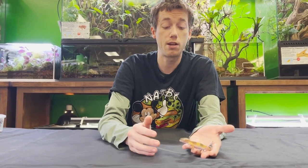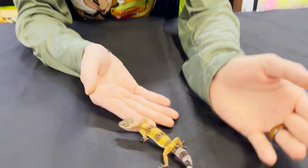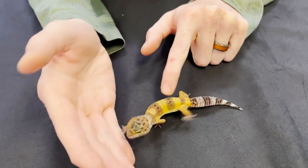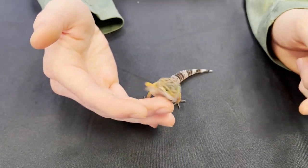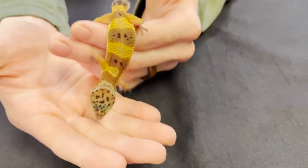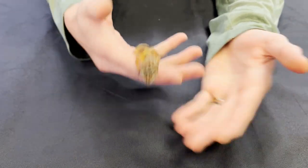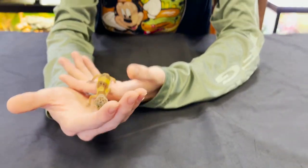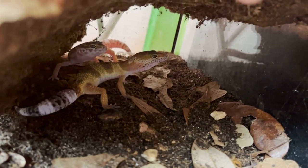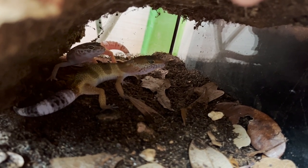As you can see, when he was younger, the top of his head was solid black, and then you can see he has his stripes right here. As they get older, those stripes end up going down and turning into speckles, hence the name leopard gecko. These guys are crepuscular, which means they are mainly going to be active at dusk and dawn and at night. Typically, early hours of the night is when they're going to be coming out.